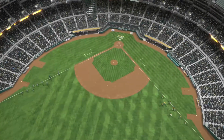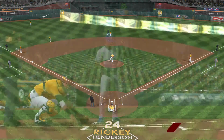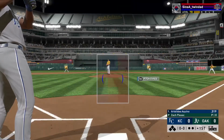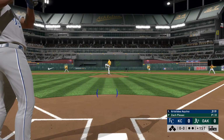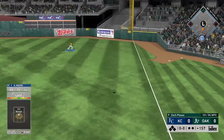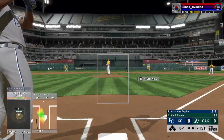We are under the lights this evening as we get you set for another edition of Baseball on the Show. A good matchup here for you tonight between the Kansas City Royals and the Oakland A's. Stepping into the box, Aristides Aquino. He'll get us started in this one under the lights. High in the air down the right field line, but this will land foul shy of the wall.